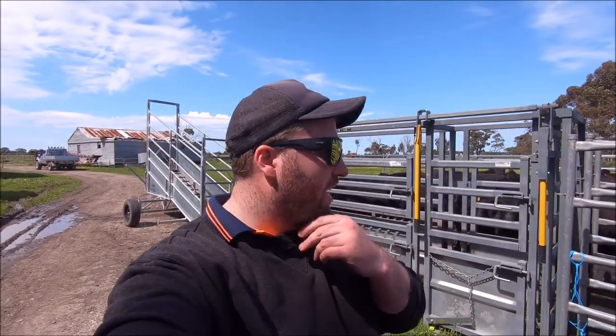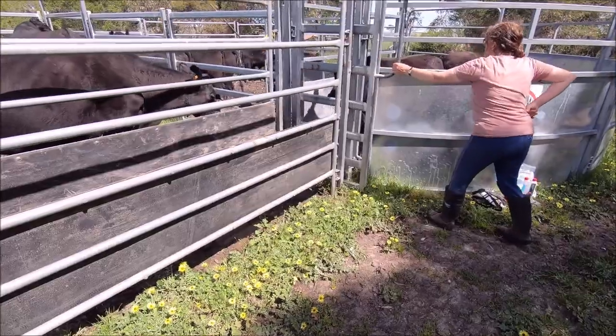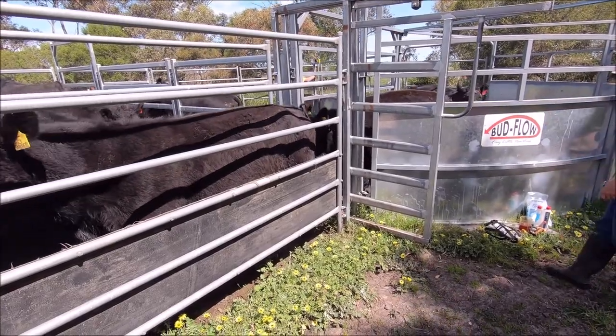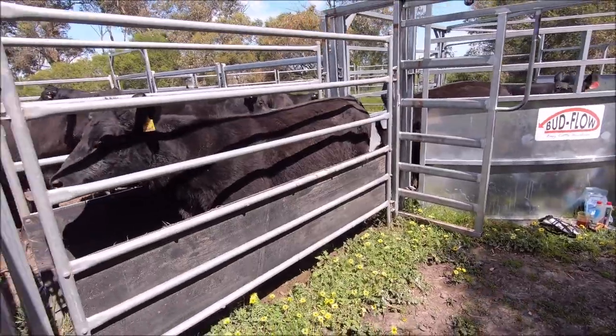So we've brought a heap of the cattle in, so we're going to mark a few of the late calves that were born. By doing that, we're going to put tags on them, vaccinate them, and because they're males, we're going to put a ring around their balls so they drop off. So that's pretty much it, so we're going to do that now. So these ones out.